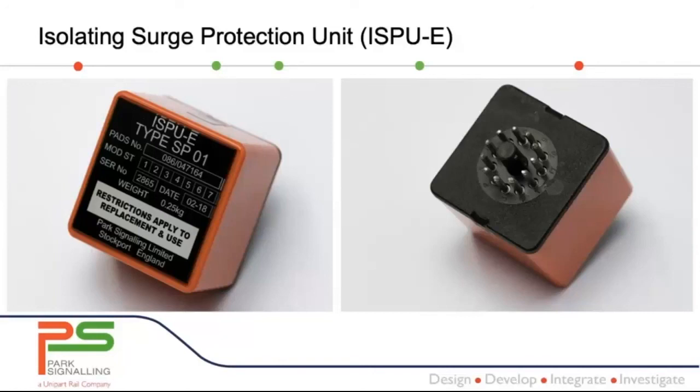A question about the ISPU: where does it get installed? Is that in the REB? It is, yes, the REB or the LOC. Where the data links come in, there's a holder that the ISPU would directly plug into.